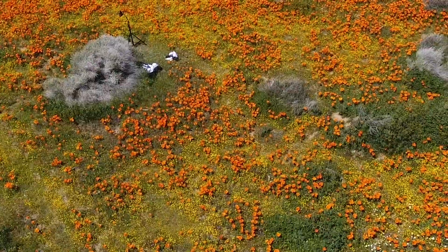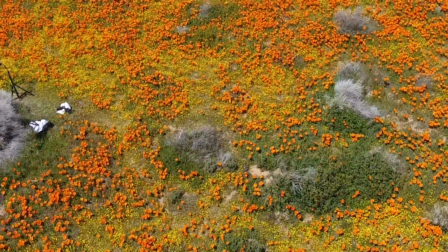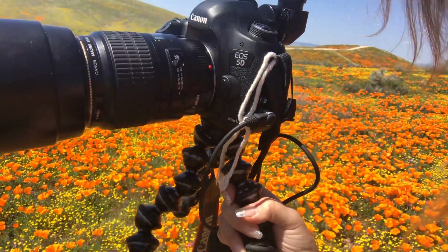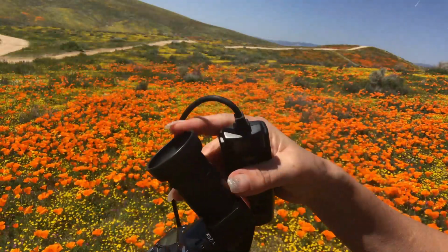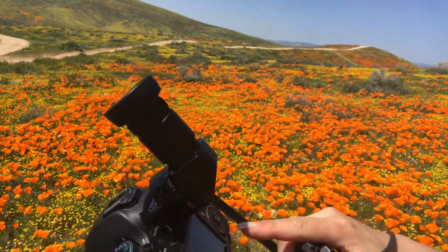It's windy now, and then we have to wait for the wind to stop. So far, I've used this tripod. I've used this, and then my eyepiece, and then this, my shutter release, and then I have locked my Canon.